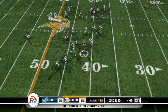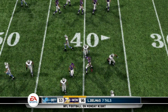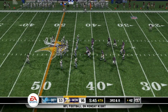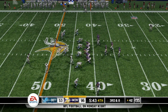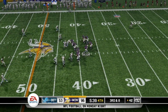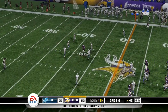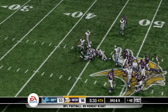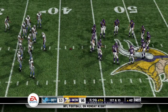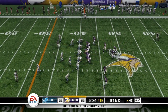They hand it off. The stop was made by Delmos. Taylor comes away with 2 yards on the carry. Gets the pass off. He's there for the catch. Arian is proving once again that he is an extremely versatile weapon, passing the century mark in receiving with that reception.